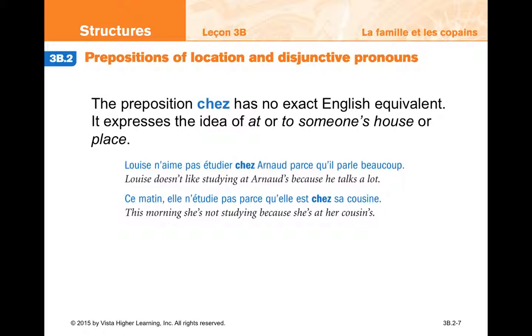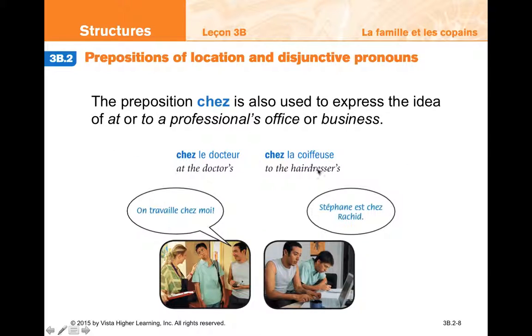Then we have the preposition chez. Chez is the same thing as à, so we'd say à la maison or chez le dentiste, but à goes in front of a thing while chez goes in front of a person. So chez Arnaud, because Arnaud is the name of a guy. So at Arnaud's or to Arnaud's place. Okay. Chez sa cousine, at his cousin's, or to her cousin's, out of context. Okay. So remember chez to say at or to with the name of a person. So chez le dentiste, being a person, you would say chez. Okay. So chez le docteur is one of them. Chez la coiffeuse, hairdresser. Chez Rachid, chez moi, all that's good stuff.